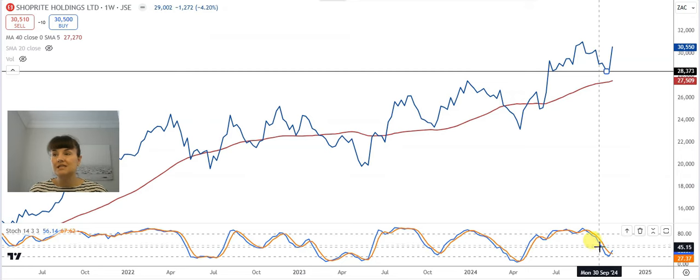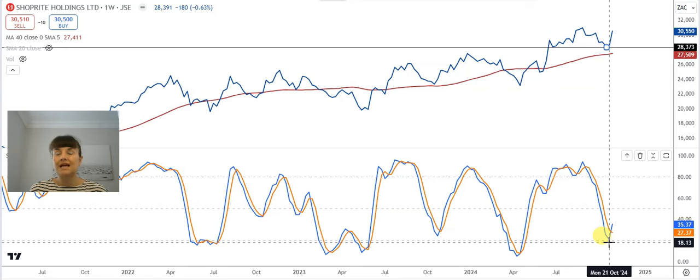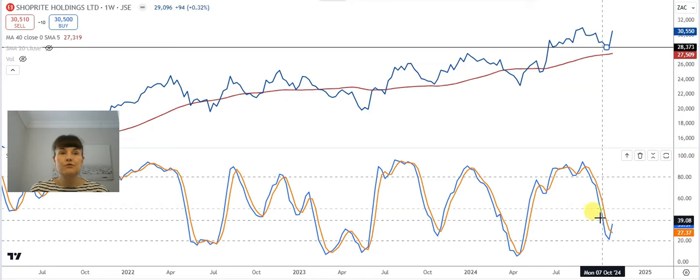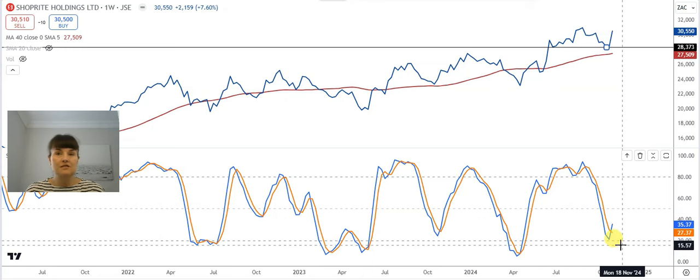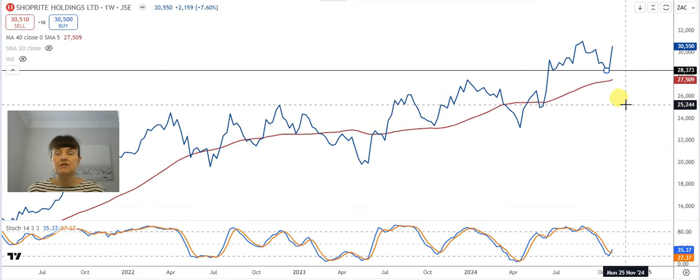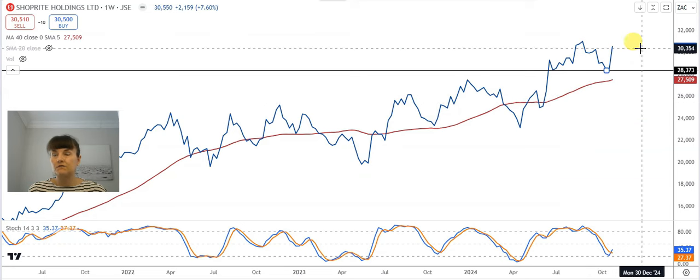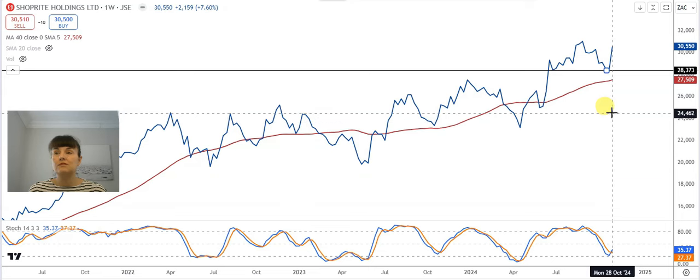Look at my stochastic indicator. It was in oversold territory and it confirmed a positive divergence. That K percentage line broke upwards through the orange line, and that is seen as very positive. That tells me as well that the probability for more upside is there, and we can probably see that the Shoprite price can reach for higher levels. Strong support that needs to remain is, as I've said, waiting at 283 Rand 73.